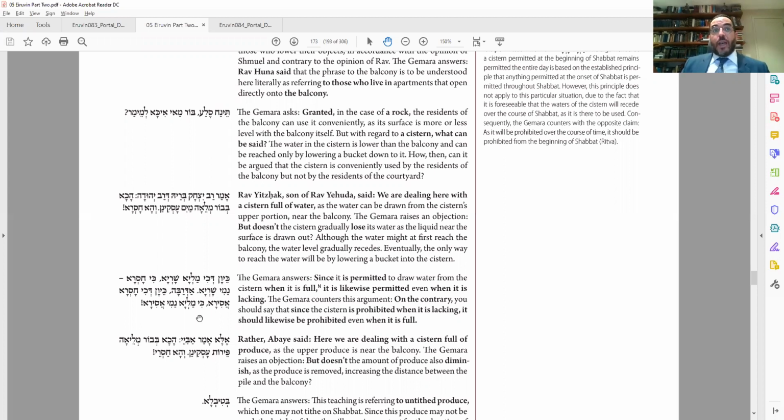All right, you could say that, or you could say, Adraba, kevan dechi chasra asira, kulei yanami asira. Or you could say, since when it does get lower, it's going to be prohibited, so even right now, it's prohibited. In other words, water is made to be lowered, and you're going to take it out. So therefore, maybe even at the beginning of Shabbat, even when it's full, it should not be permitted. Water is a kind of thing that is not stable. And so therefore you're really going to expect to take the bucket and go down with it.